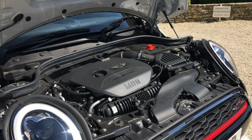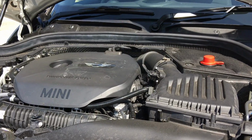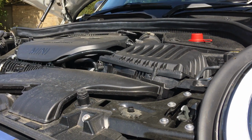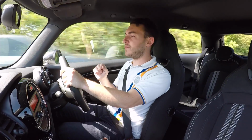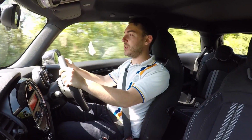Under the bonnet you'll find the same 2-litre turbocharged engine as in the JCW, and that means 228 brake horsepower and 320 Nm of torque. And whilst you might be somewhat disappointed that that hasn't been fettled, trust me on this, the rest of the car has had a thorough going over.